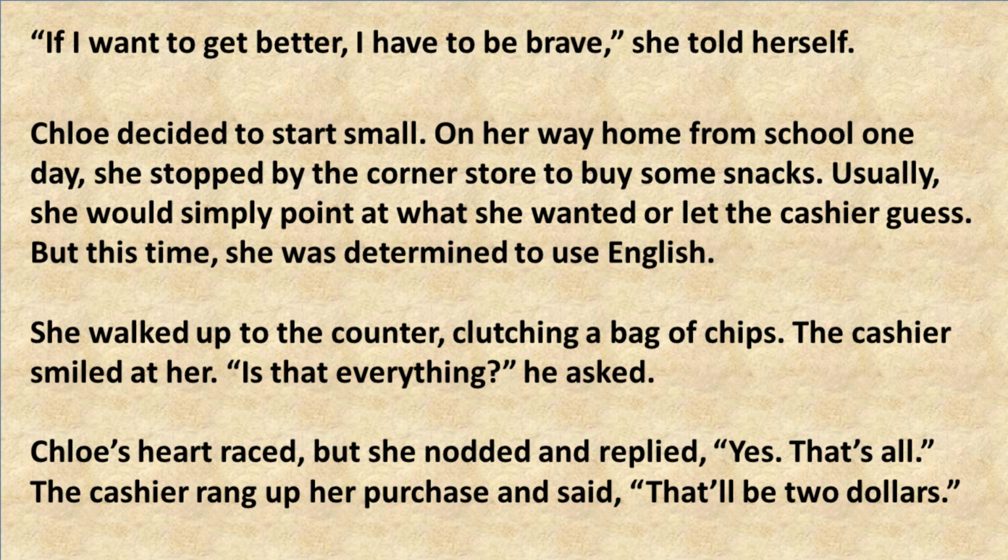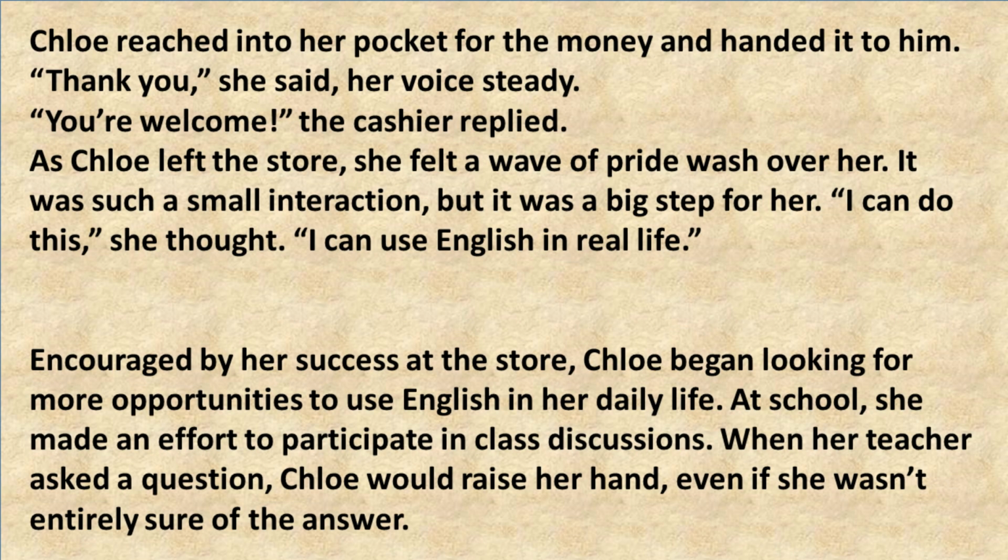"Is that everything?" he asked. Chloe's heart raced, but she nodded and replied, "Yes. That's all." The cashier rang up her purchase and said, "That'll be $2." Chloe reached into her pocket for the money and handed it to him. "Thank you," she said, her voice steady. "You're welcome," the cashier replied. As Chloe left the store, she felt a wave of pride wash over her. It was such a small interaction, but it was a big step for her. "I can do this," she thought. "I can use English in real life."